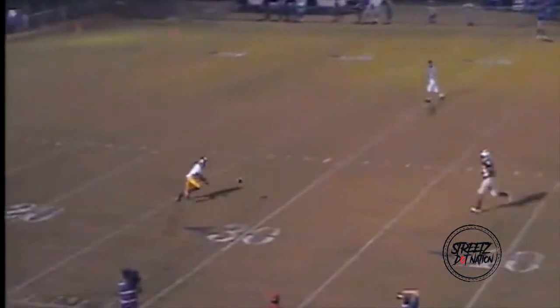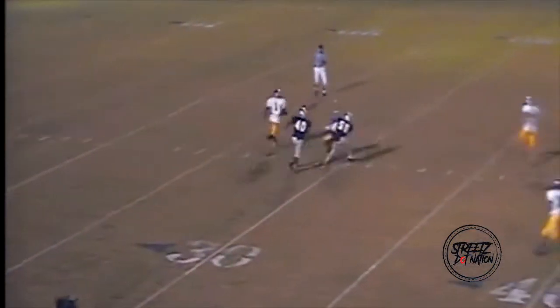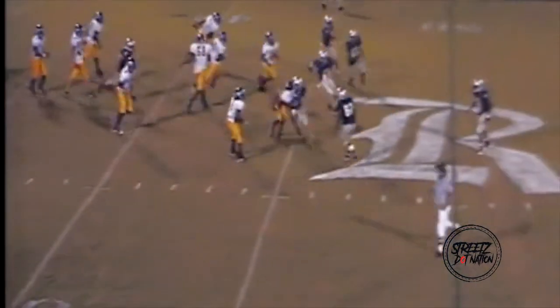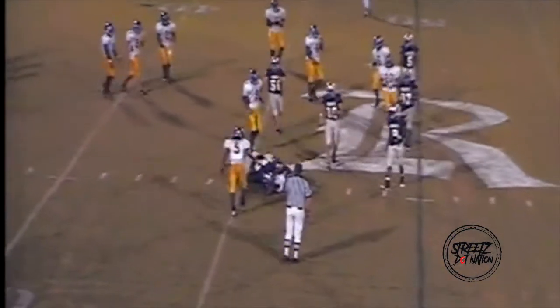Kicks away. Taken by Jamez Moore at the 25-yard line. Cuts inside. Across the 40 to the 45. Well, gained 47 yards.